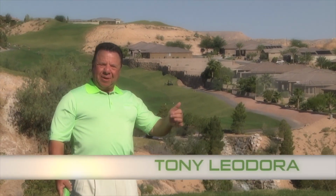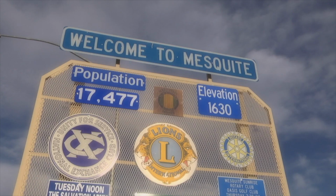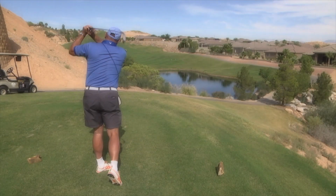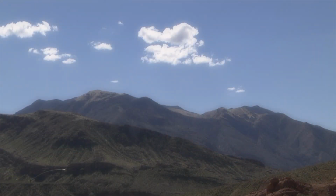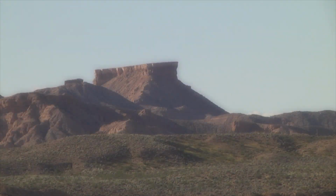Where can you find a putting green with a view like this? Here in the desert, Mesquite, Nevada. Wide open spaces punctuated by mountains, canyons, bluffs, and mesas.